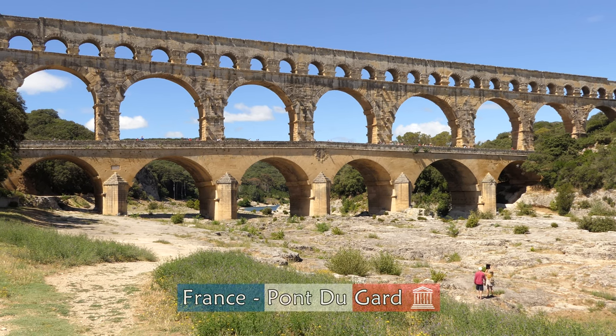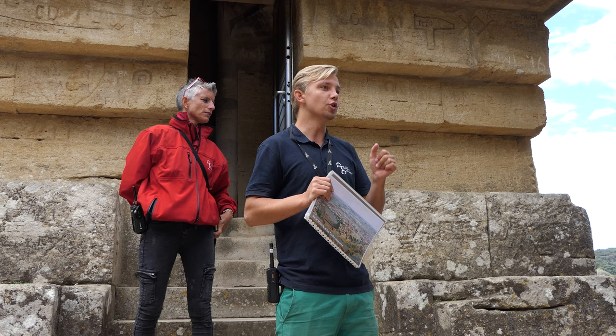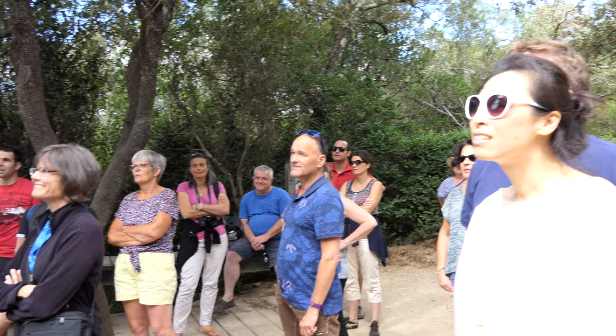So right now you have to know that the Pont du Gard is just one small part of the aqueduct. Not more than 2% of the aqueduct together. Aqueduct, what does it mean? What is the aqueduct? Water canal. Yes. It's a pipe, if you want.